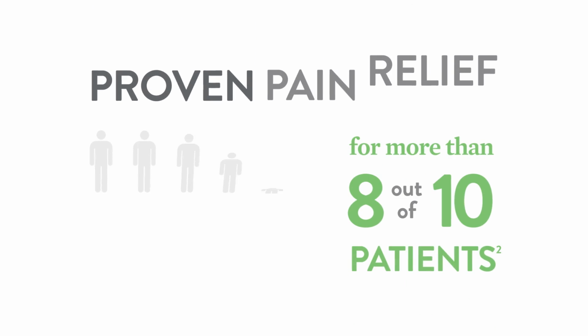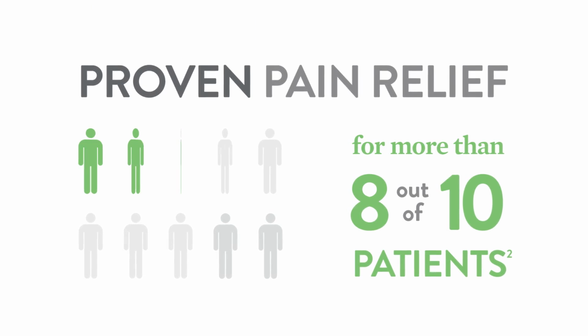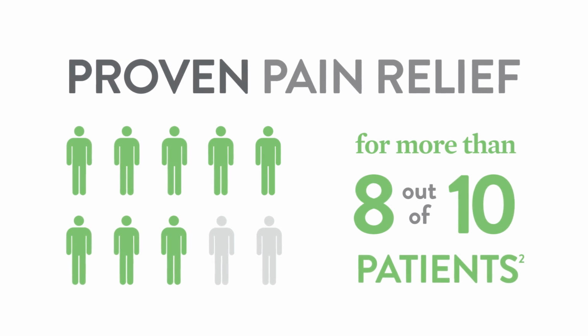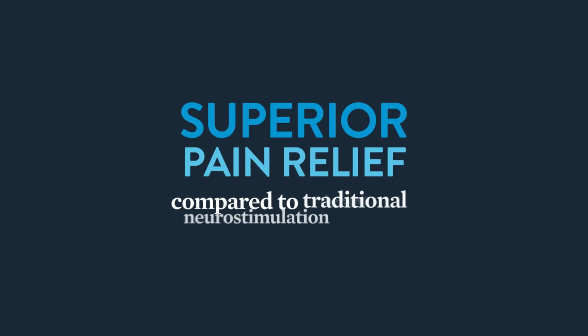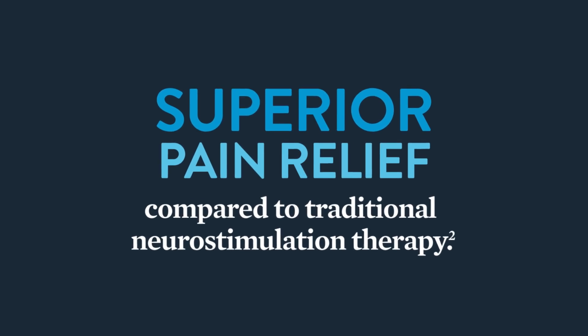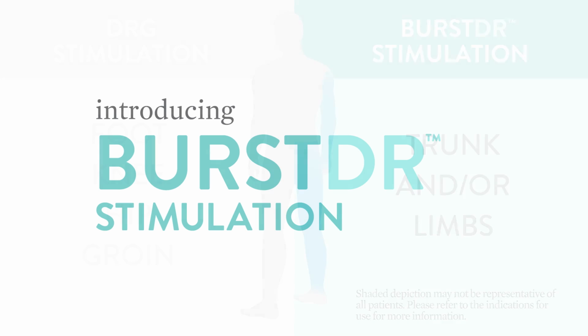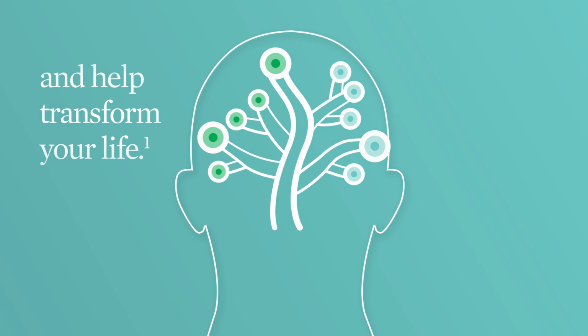In the ACCURATE IDE clinical study, this therapy was proven to provide pain relief to more than 8 out of 10 patients at 12 months and provide more than 80% pain relief to nearly 7 out of 10 patients at 3 months when compared to traditional neurostimulation therapy. DRG stimulation has shown to provide superior pain relief when compared to traditional neurostimulation therapy for CRPS of the lower limbs. Introducing BurstDR stimulation, another exclusive advancement in neurostimulation therapy that could relieve your pain and help transform your life.